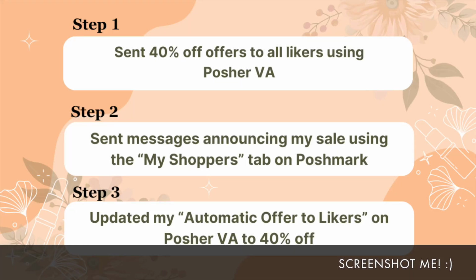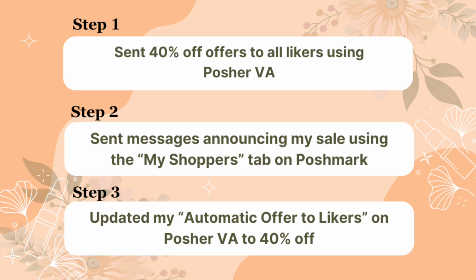So I did 3 things on Sunday to generate these sales. The first thing I did was I sent 40% off offers to all Lakers using Posher VA. The second thing I did was I sent messages announcing my sale using the My Shoppers tab on Poshmark. And the last thing I did was I updated my automatic offer to Lakers on Posher VA from 20% off, which is what I usually have it set as, to the 40% off.